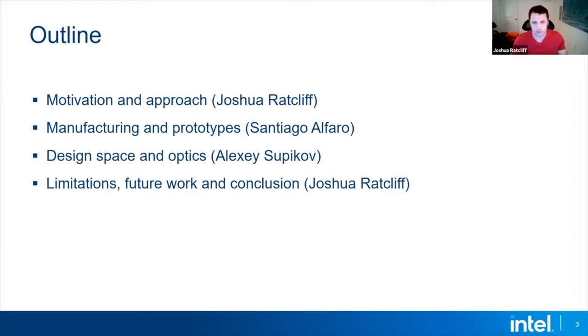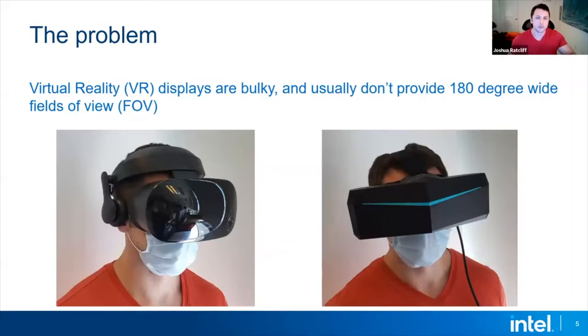So, motivation and approach. Virtual reality head-mounted displays have seen increased adoption in recent years with millions of units sold. However, numerous technical challenges have stymied their broader adoption. One set of challenges that interested us were device compactness and field of view. Despite major advances in display technology since the 1980s, today's commercial systems retain much of their bulkiness, and it's challenging to achieve both an ultra-wide field of view and a compact form factor at the same time.